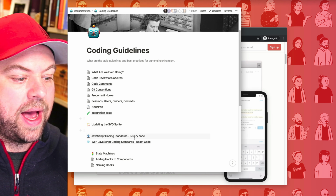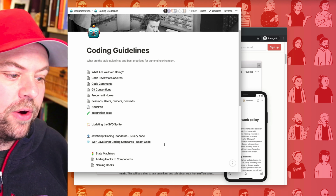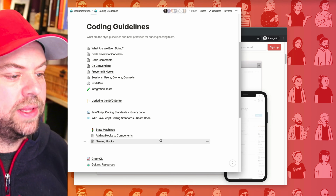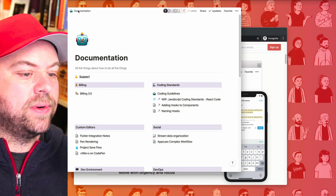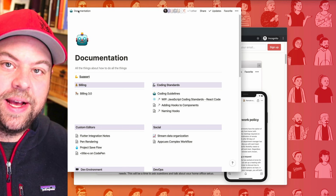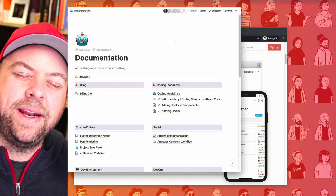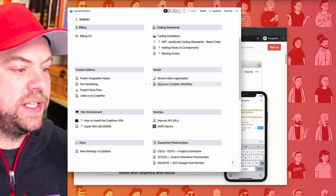Sometimes they're just like, how do we expect React code to be written at CodePen? Sometimes they're little tiny things like, oh, you need a state machine, do it this way. If you need to add a hook, do it this way. That kind of thing. This just got me the other day. I was trying to write an integration test, and I was like, where do we do that again? Brain fart. I need to add one. Where do I even do it? What's the best practices? How do I spin all that up?